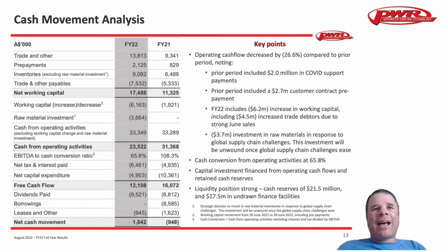And on the right-hand side, they have explained some of this. So they've mentioned here, financial year 22 includes $6.2 million increase in working capital, including $4.5 million increase in trade debtors due to strong June sales. So that's really important. Due to strong June sales, some of that is going to translate into financial year 23. And this could be a sign that maybe financial year 23 is going to be good for this company if June sales are pretty strong.